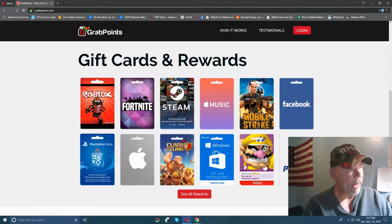Here's some of the gift cards and rewards that they have. This is, by the way, at grabpoints.com up here. Alrighty, so some of the gift cards that they have here: Roblox, Fortnite, a lot of these are popular games and stuff. Steam, music, Mobile Strike, Facebook, and so on. Apple gift cards, PlayStation, Windows, and other, and then PayPal.